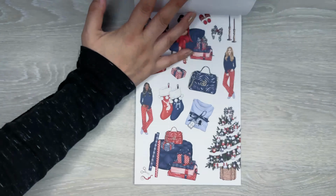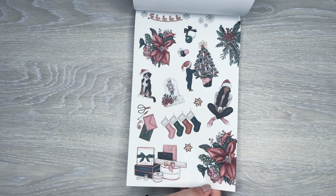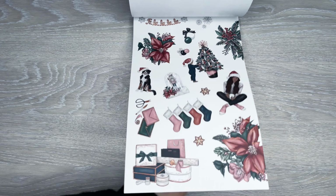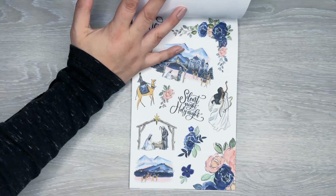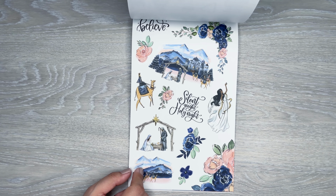Cute. All the presents. And then, ooh, I like this green. It's kind of dark, but I like it. The dog with the hat on. He's cute. More of the trees. These are clear stickers. Ooh, that one's pretty. It says Silent Night, Holy Night.